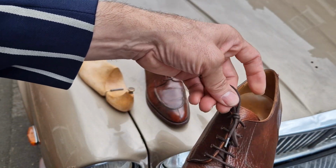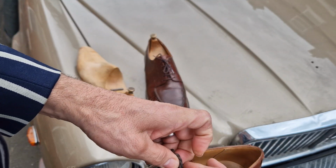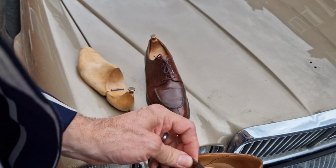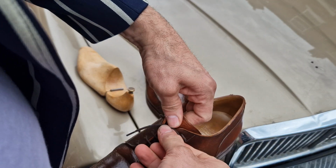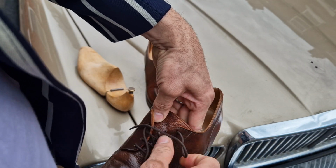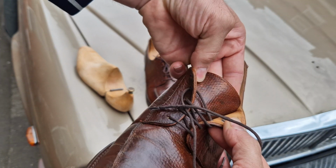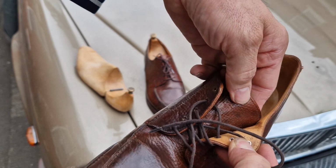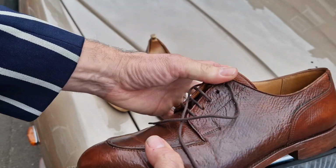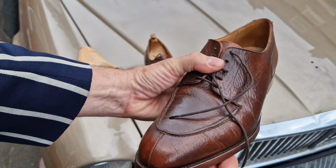Actually, if I undo the laces, you can see that's not had any rubbing or any polishing, any cleaning. If I can just get behind here, it's a lovely bit of skin. There we go. That's extremely textured and grained and lumpy and scarred. It's got everything.